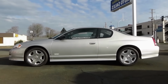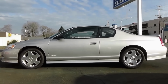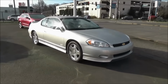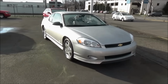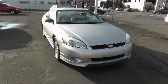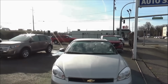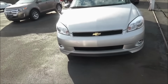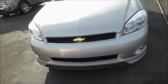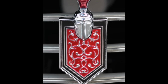Ironically, the reintroduction of V8 power spelled the end of the Monte Carlo as GM announced that the model would be discontinued in 2007. The model, again, like before, a victim of changing taste, fuel economy standards, production costs, and declining market share. Unfortunately, GM has not commented on whether or not there is any replacement for or revival of the Monte Carlos. We hope to see that knight's crest on a Chevy two-door soon.